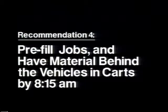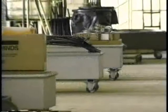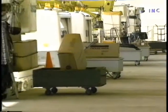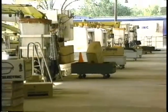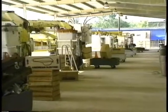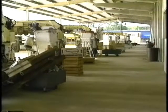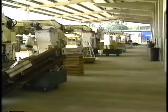Recommendation 4. Pre-fill jobs and have material behind the vehicles in carts by 8:15 a.m. This would reduce time by eliminating the confusion associated with waiting on materials to be retrieved from the stores, too many employees involved in the material retrieval process, and delays in occasional materials substitution.